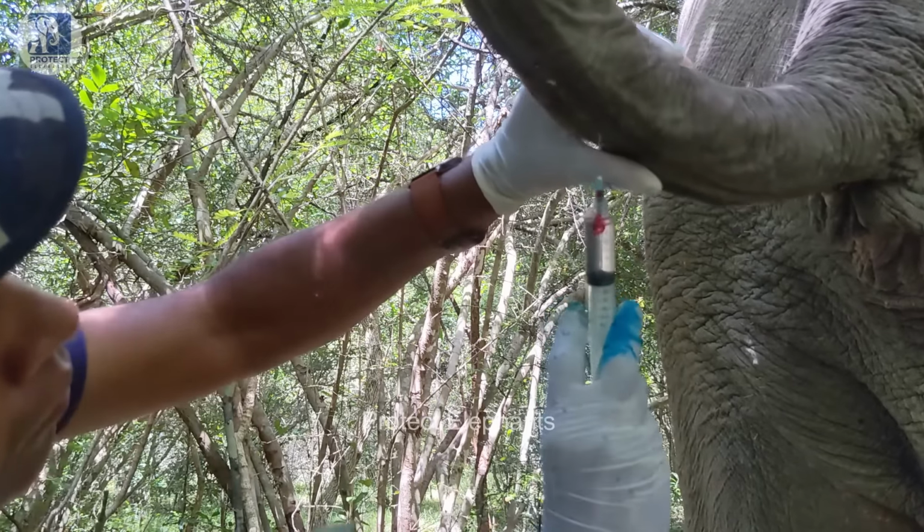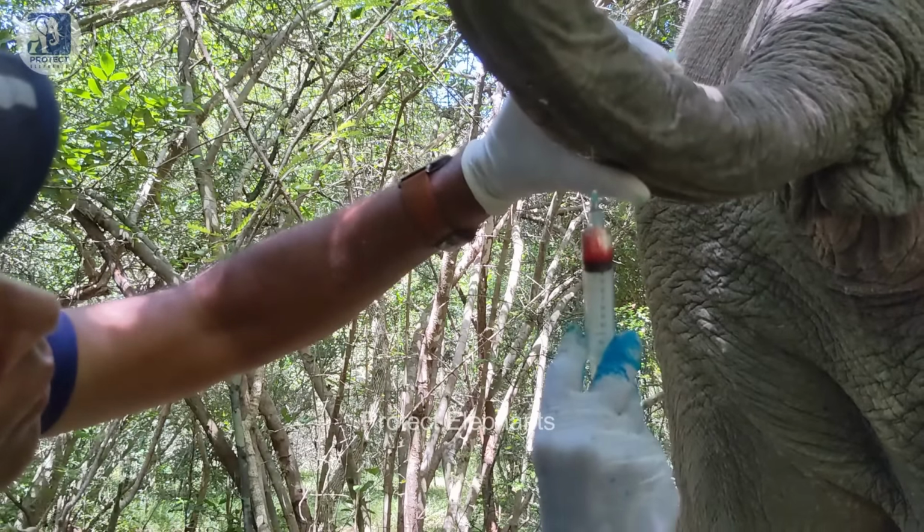Now, the revival drug is injected into a major vein in the elephant's tail.